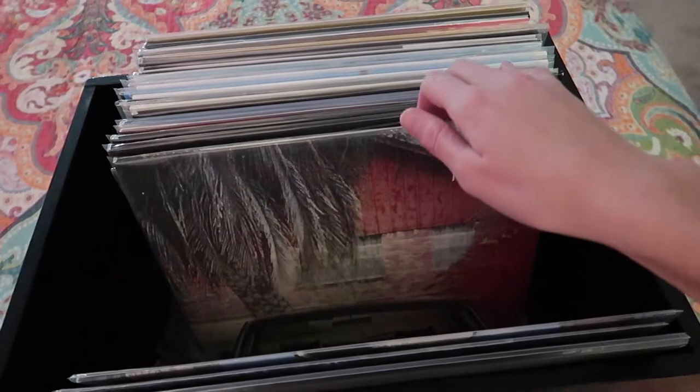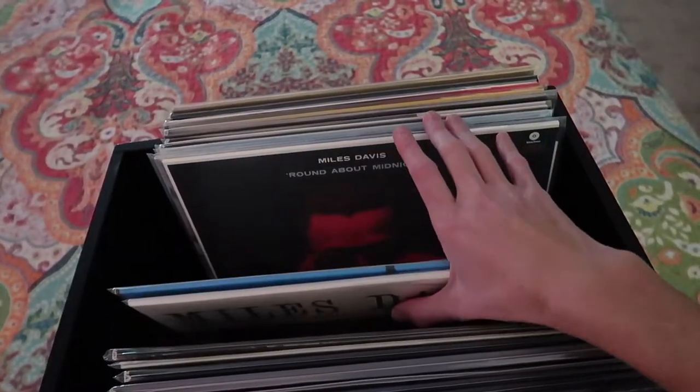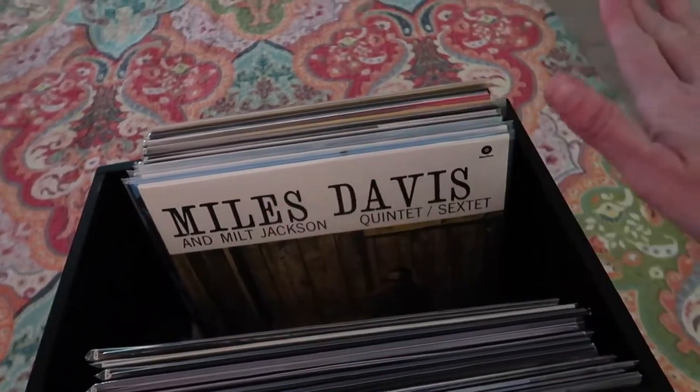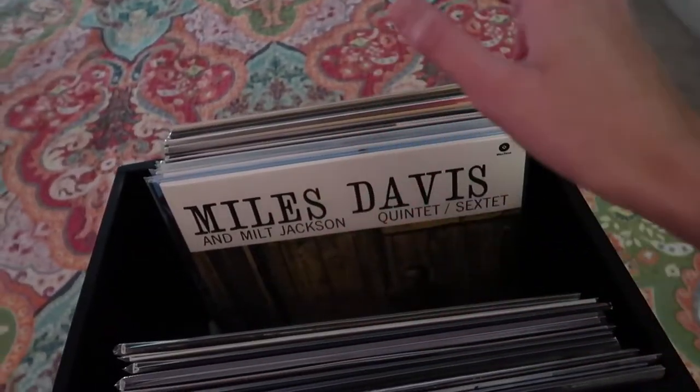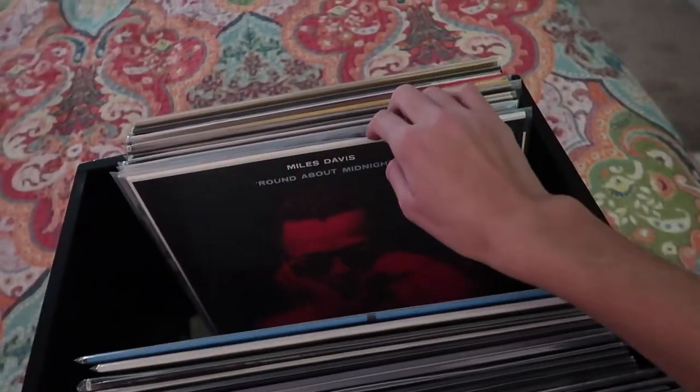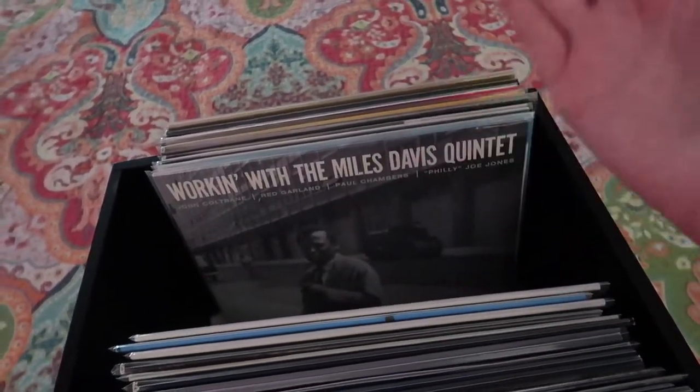They look fresh as hell. I have a lot of Miles Davis because I love Miles Davis. I love jazz music. Everything about jazz, I love. I used to play trumpet, so that's probably why I love jazz, but it also helps with anxiety, calms me down. So if you need to listen to jazz, listen to Miles Davis.